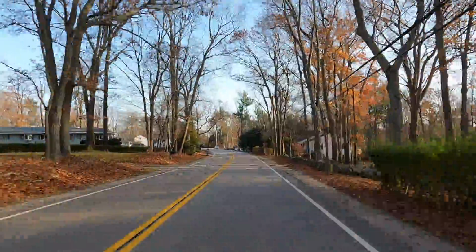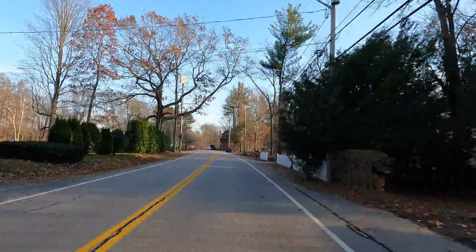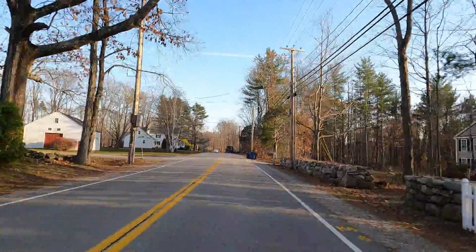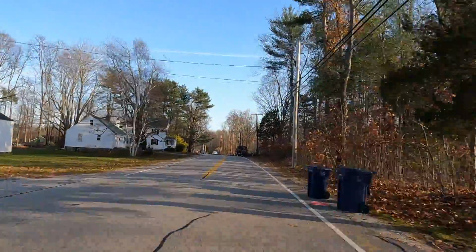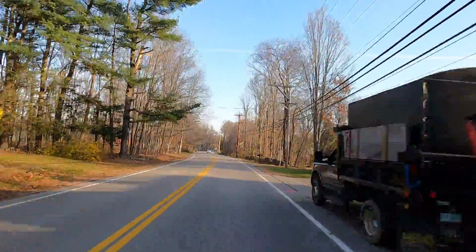Located in Rockingham County, the town of Hampton is home to only 16,000 residents, while being one of the most expensive places to live in the state. If you're thinking about purchasing a home in this area, a 3-bed, 2-bath home built prior to 2000 will likely cost between $400,000 and $500,000.